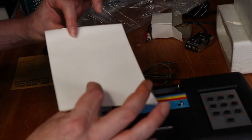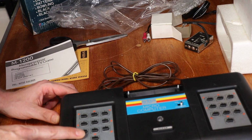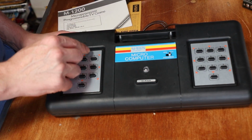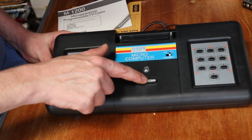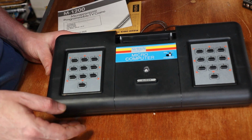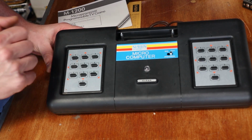Okay, cool. And that's all in very original condition. Let's have a look at the actual console. And here it is. This is obviously where the cartridges would go, if I had any. Power LED, a clear button, two controllers. Do these come out? I don't think they do. I think these are built in.